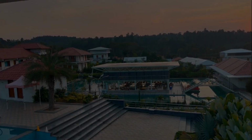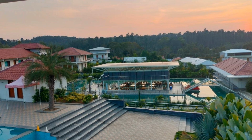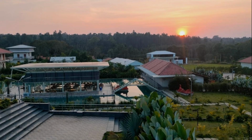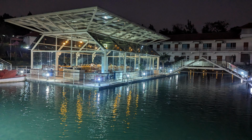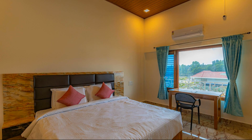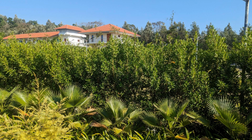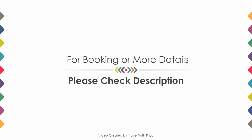The location of the hotel is good and guests love to enjoy the surroundings. Let's see lots of reviews and rating numbers dropped by guests who enjoyed their stay. The check-in time of this hotel is 1 p.m. and the check-out time is 1 p.m.